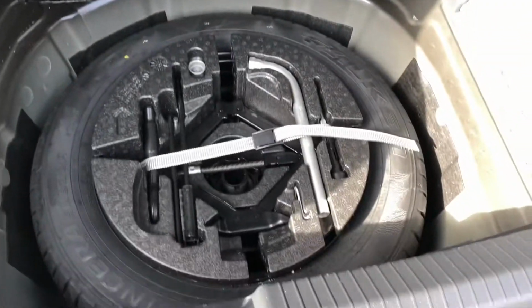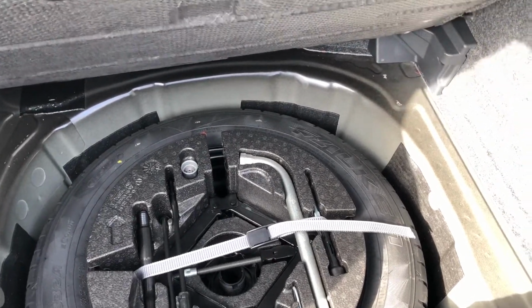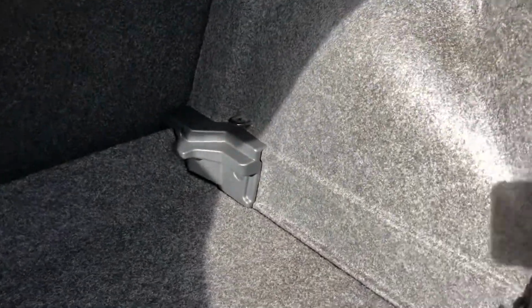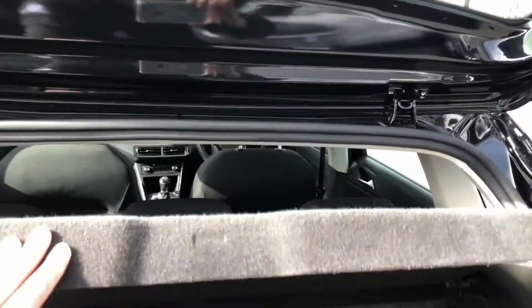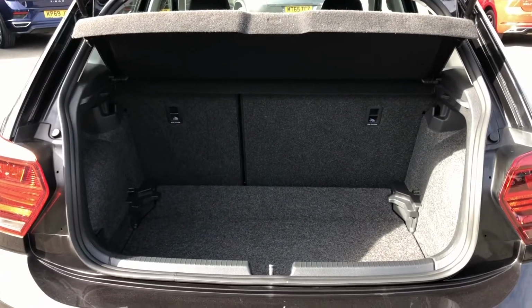If you need more space, underneath here you will have a benefit of a full-size spare wheel. That's right, you heard it correct, a full-size wheel, not a space saver. And also this pass-through shelf is variable, so we can drop it and create an extra 7-8 centimeters of depth, so it can always come in quite handy. And obviously this shelf here is removable as well, so all the practicalities are certainly there for this Polo SEL.